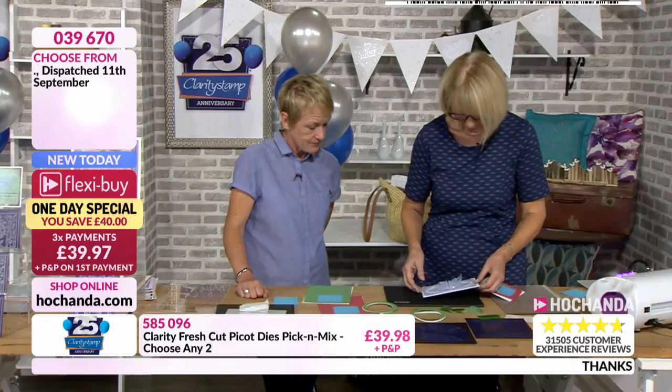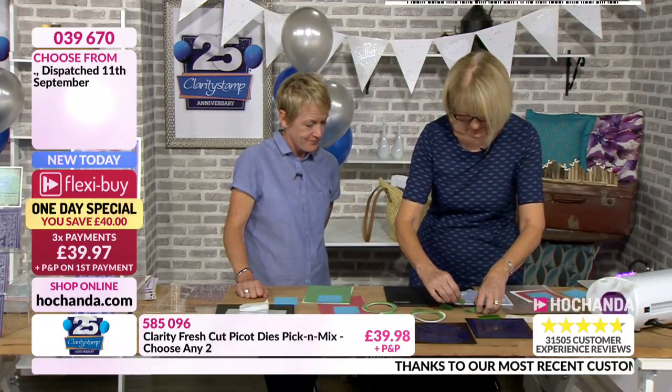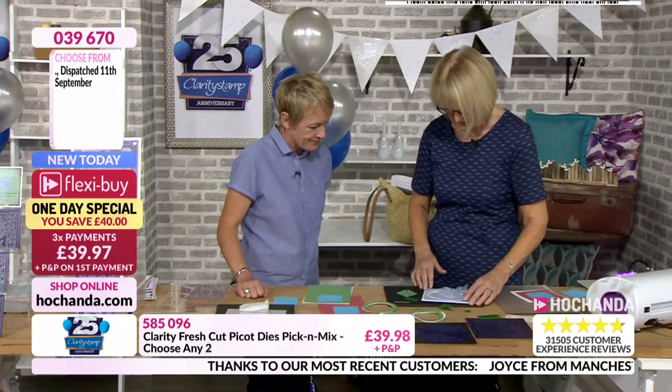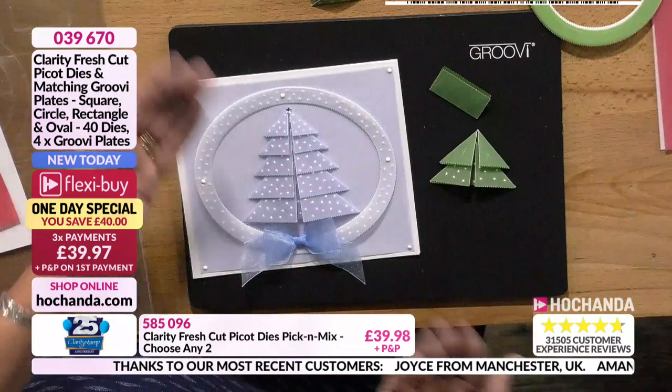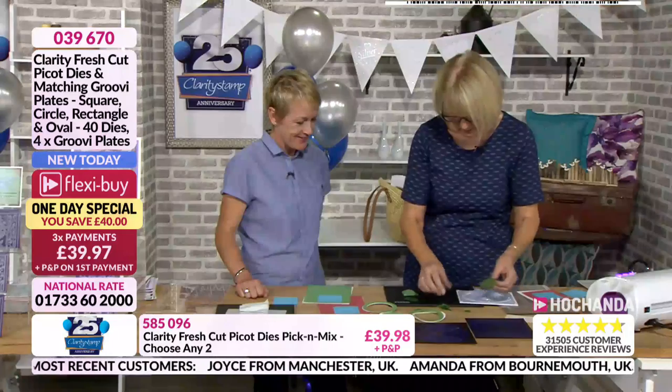So I'll show you, I've cut squares out. You could cut one, two, three, four, five, six to make a tall tree. Cut fewer for a smaller tree. So we're doing a smaller card. So what have I got here?